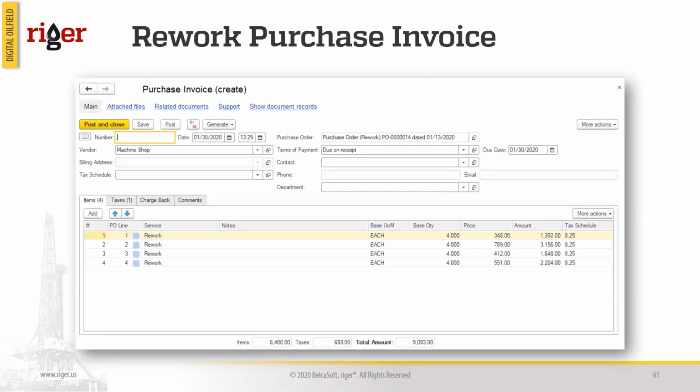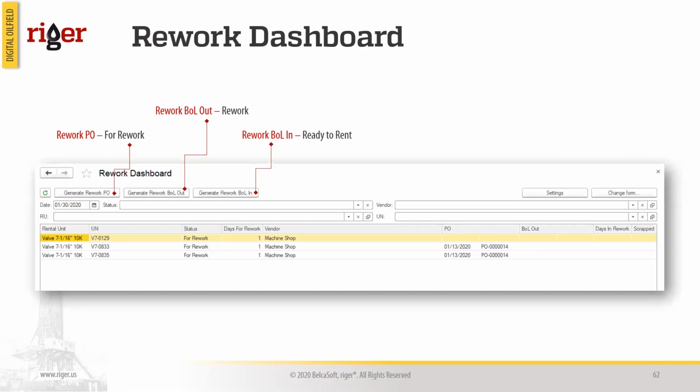And the final document will be a purchase invoice, where you can set up the purchase service and quantities and price for the rework based on the PO. To speed up this process, we built a Rework Dashboard where you can generate all the POs for the vendors. You can generate bill of lading out, and you can return units by one click, as we saw in the Disassembly Dashboard. So the Rework Dashboard is a very convenient tool to manage all the rework transactions.